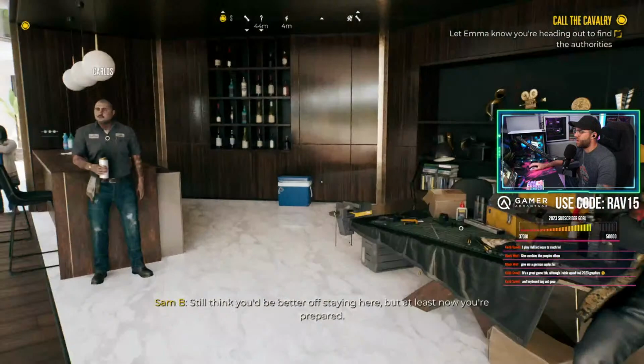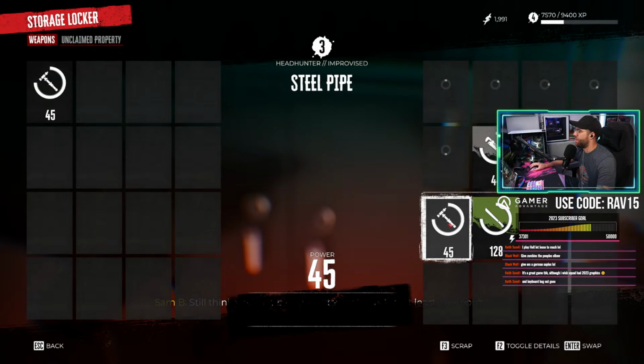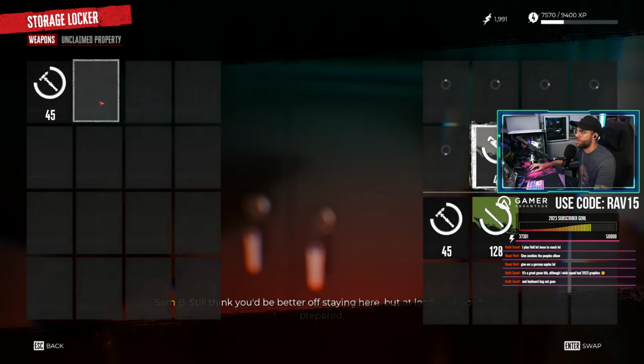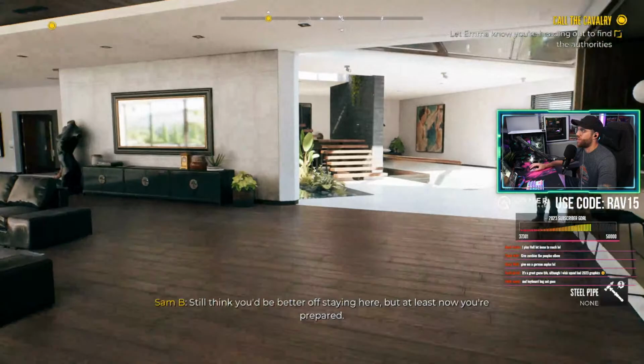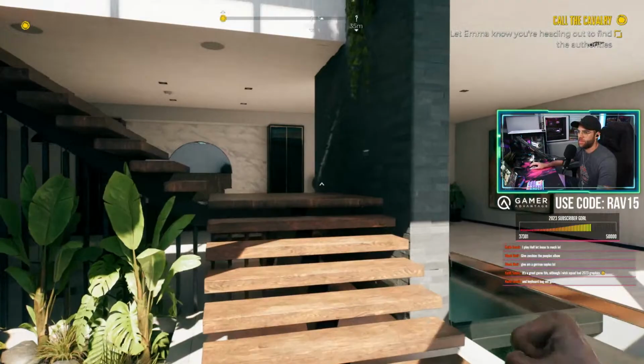storage locker. Okay, let's put that away. And the rest of these I think can stay. Yeah, because we need to use those. Actually, you know what? We're going to keep all these because I end up breaking all these weapons anyway. So, yeah, it's fine. Okay. Let Emma know you're heading out to find the authorities. Okay. Where's Emma? Upstairs. Okay. Let's go kill some stuff. I got to remember the buttons and stuff, too.